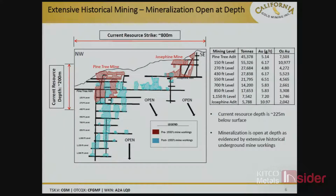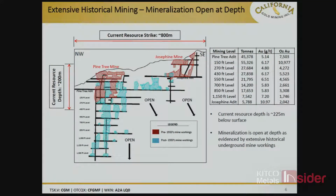The reason they stopped production at roughly 500 meters depth is because that's when they intersected the water table, and back in the day, they didn't have the technology to pump the water out fast enough to continue mining below the water table. Of course, these days, it's a different case. But at least down to the water table, we have a 2 to 3 times expansion potential at depth. And also, when the mines were in production, you can see some of the grades that were being mined out in the table to the right. The grades are between 5 and 11 grams per ton. The average grade was 7, 7.5, 8 grams per ton. In our deeper exploration drilling, we're actually finding exactly the same kind of grades.